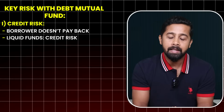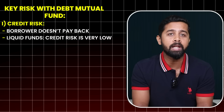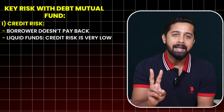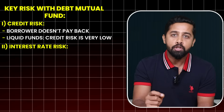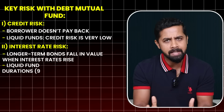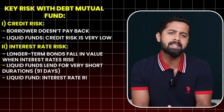Now in liquid funds, this is a very low risk because fund managers usually lend only to high rated borrowers that have AAA or A1 plus rating. Second is interest rate risk. Longer term bonds fall in value when interest rates rise. But since liquid funds lend for a very short duration, which is up to 91 days, even this risk is minimal.